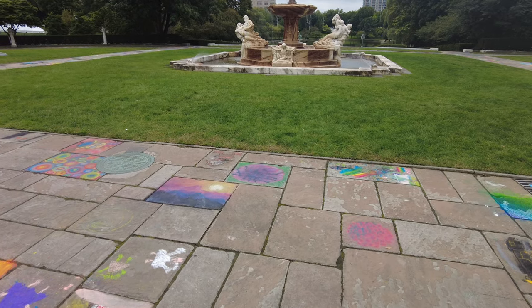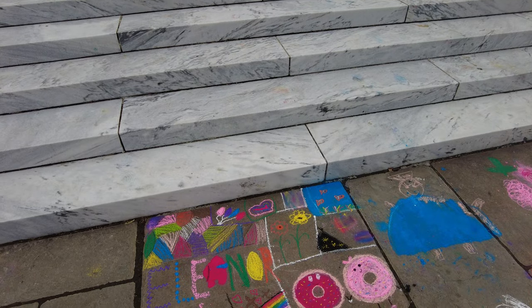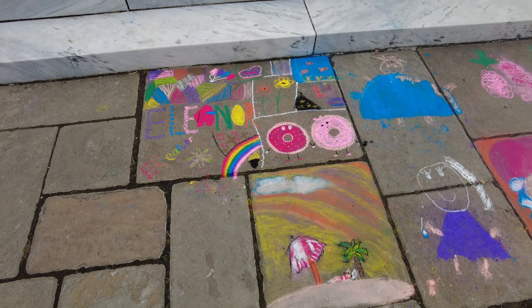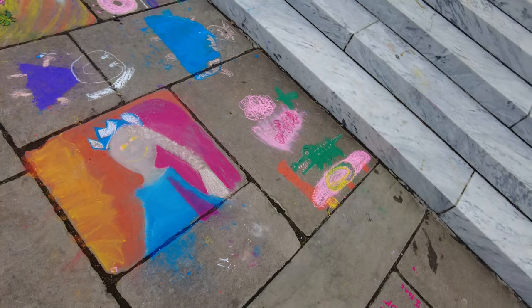I believe what I read online is that it costs $10 to basically participate and have the chalk if you wanted to actually chalk something up. Otherwise, if you wanted to just walk around and watch the people painting, that was completely free to do.